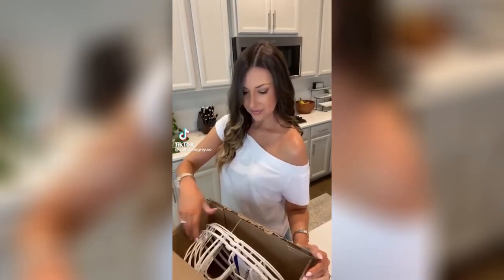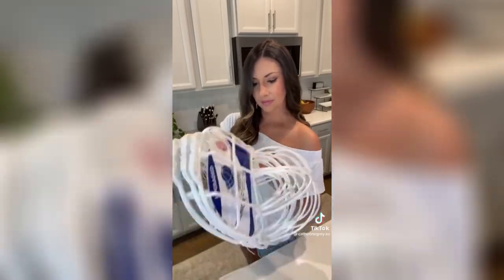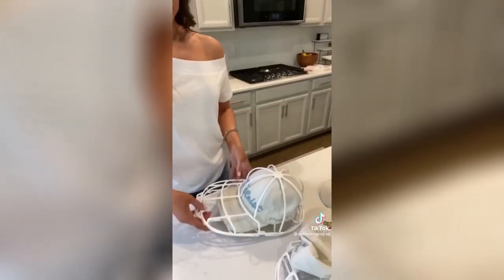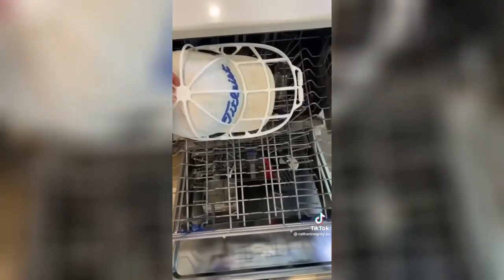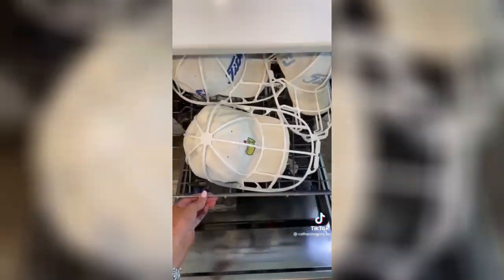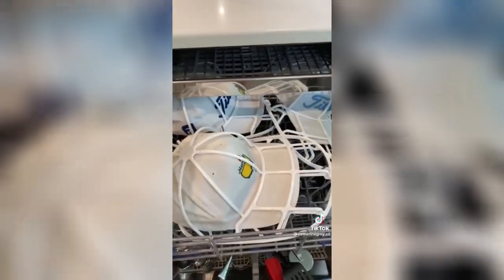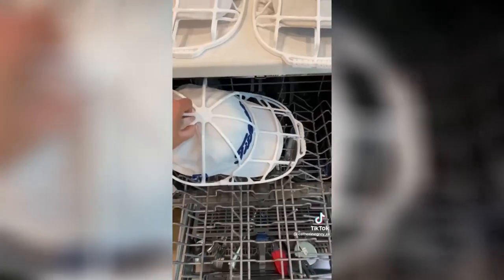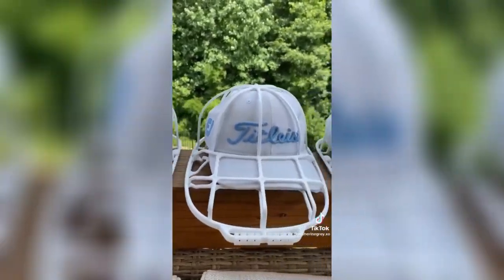Another random but really useful Amazon find. I ordered this set of 3 hat cages to clean my husband's golf hats, which you can see here, really needed to be cleaned. The cages are supposed to help the hat keep its shape, and the instructions said to either wash in the washing machine or it actually recommended the dishwasher. So that's what I'm trying because it just seemed easier. I put them on the top rack and ran a normal cycle with dishwasher detergent. I was actually really surprised at how well this worked. They came out pretty much spotless. So I'm setting them outside to dry and they will be good to go.